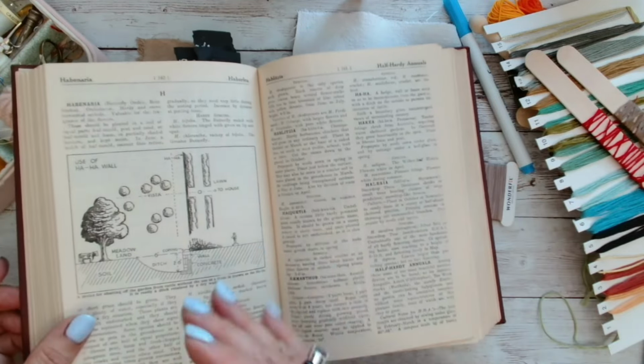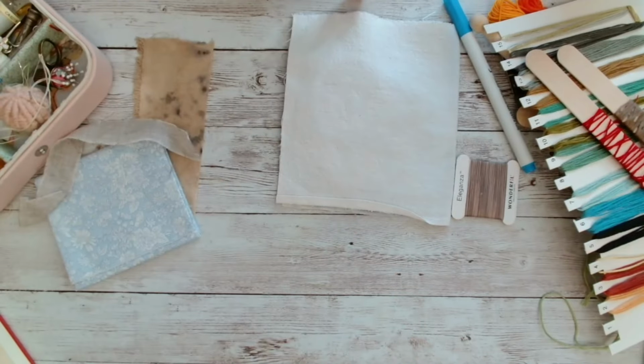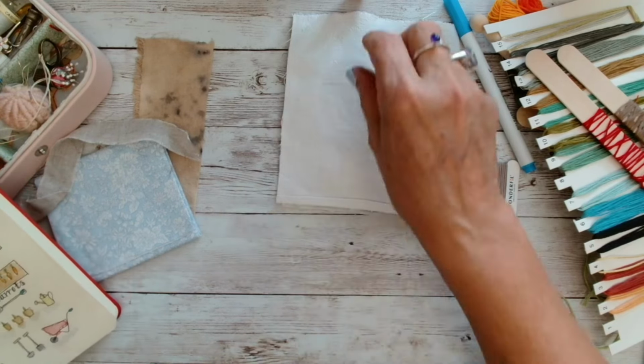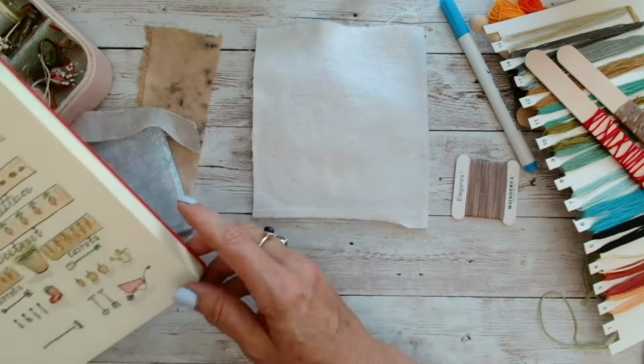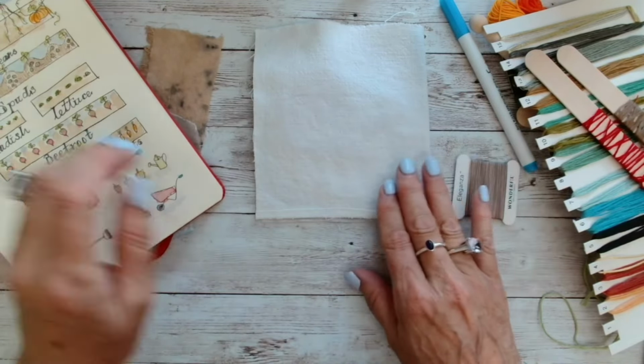And I use this kind of thing for inspiration. The older kind of books are usually my better inspiration because they are usually simplified, black and white. They're not photographs, that kind of thing. Anyway, let's get on. Oops, I'm trashing the place.